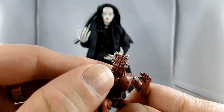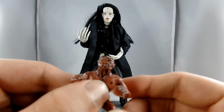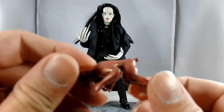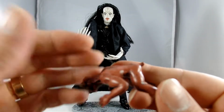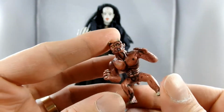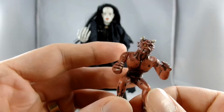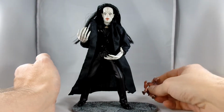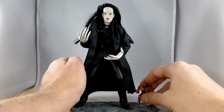But like I said, they were low budget movie makers, and they put a lot of effort into what they did, though. And he does have a little bit of articulation at his shoulders, and he's got this cute little piggy tail going on right there. Come back. He kind of looks like a skinned, cooked piggy.